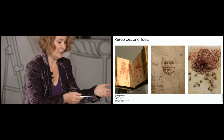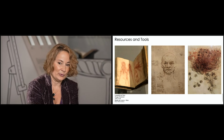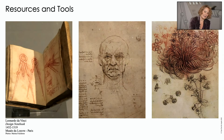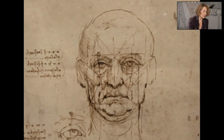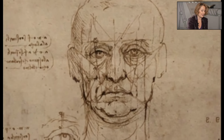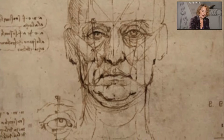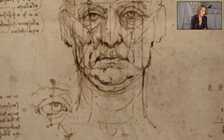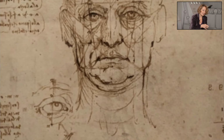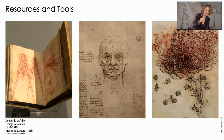And I think Leonardo da Vinci used it too, to make all the research he made on the face, for example, of proportion, like where to put the eyes, where to put the nose. He has to measure with his tool. And he makes lots of different research, like in the other page with botany, because he was a great botanist.